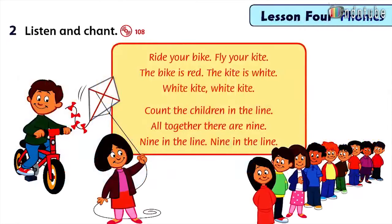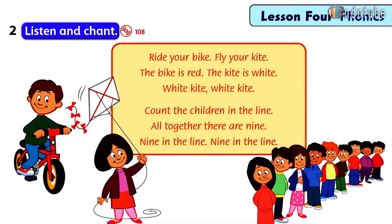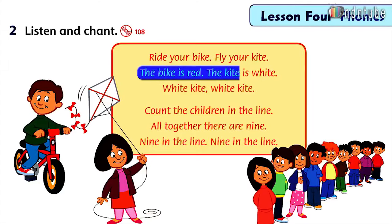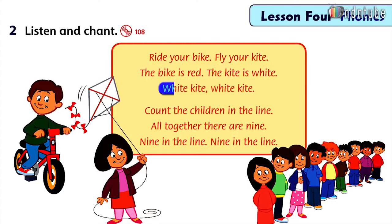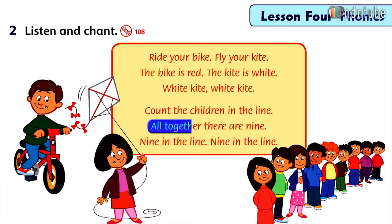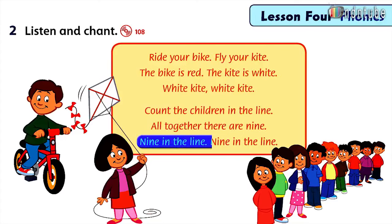Listening 108. Listen and chant. Ride your bike. Fly your kite. The bike is red. The kite is white. White kite. White kite. Count the children in the line. All together, there are nine. Nine in the line. Nine in the line.